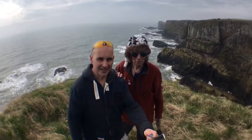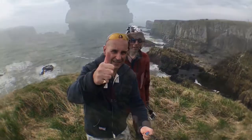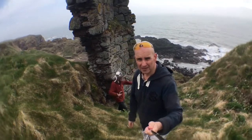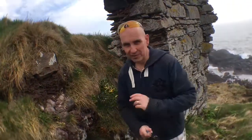Crikey, man, it's really something. Look at this. This is fantastic. Look at this rugged coastline we have here. Brilliant. Excellent. Right, folks, this is Whistlebury Castle, or what remains of it. Thinking about the castle, folks.